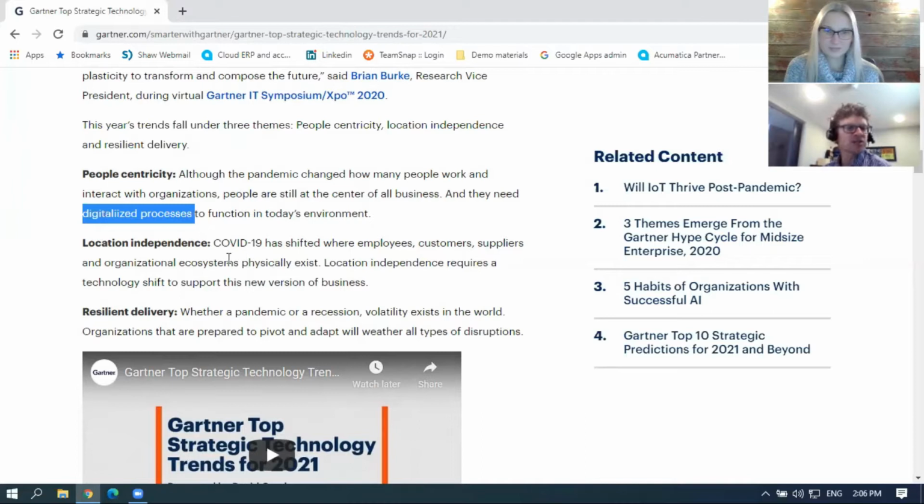Again, where things physically exist isn't as important anymore. That affects recruiting or even how you sell goods, and this is really important. If you're used to having a brick and mortar store open somewhere in downtown Calgary, that store might be closed right now for reasons outside of your control. So looking at markets outside of your geographic area, that's the location independence, meaning you can sell to customers all over the place, or have people working in different places.